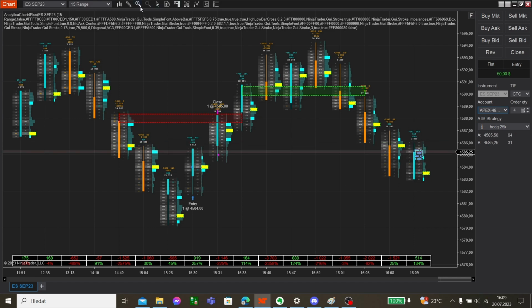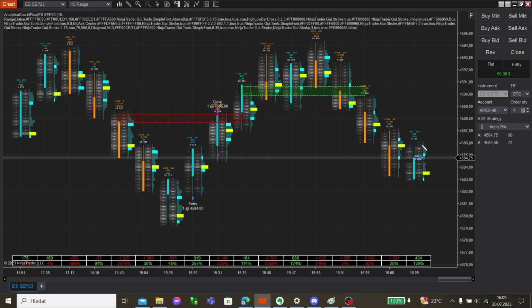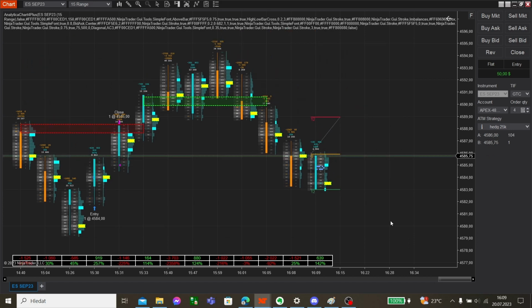So just because I'm curious, I'm gonna highlight the risk and reward on this trade. I think the trade would get entry here, and there would be our stop loss and our take profit if we used the OG polarity.